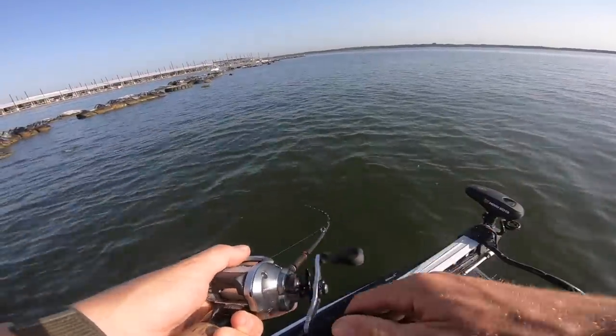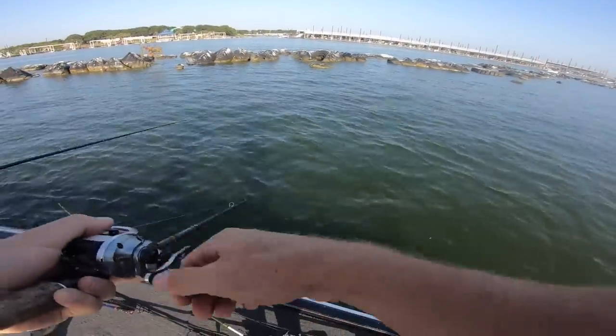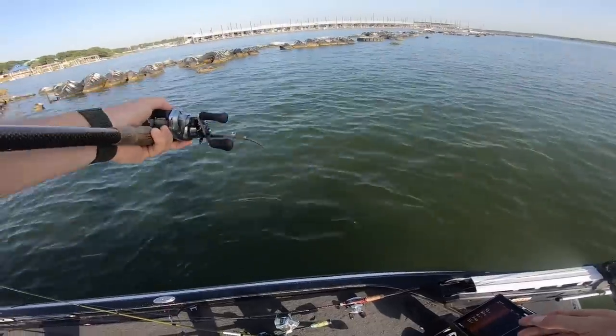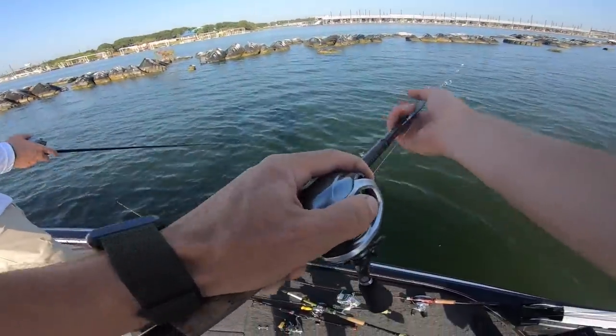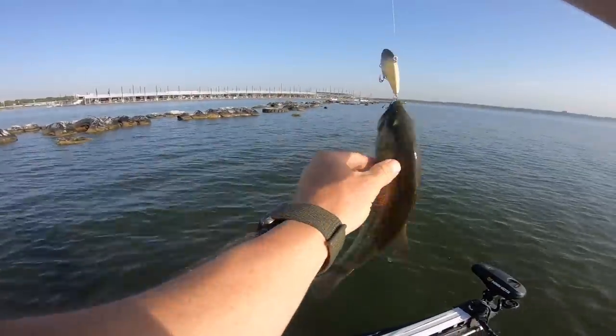It's a largey. It's a little guy. But right in that little gap like that, there. Right in that little gap. There we go. Oh man, he's ready. So what I did right there, y'all, I was actually yo-yoing the lipless.